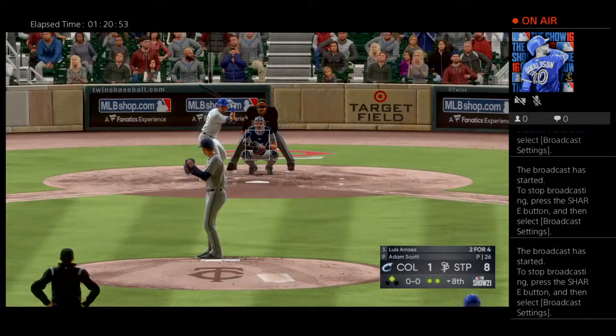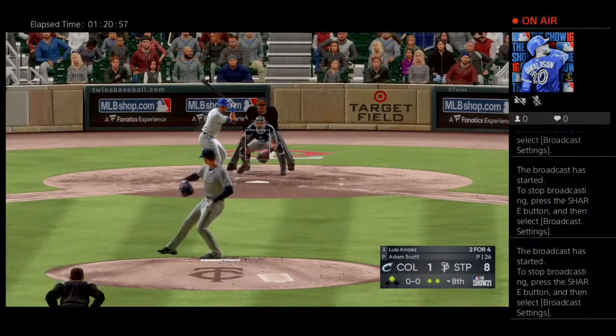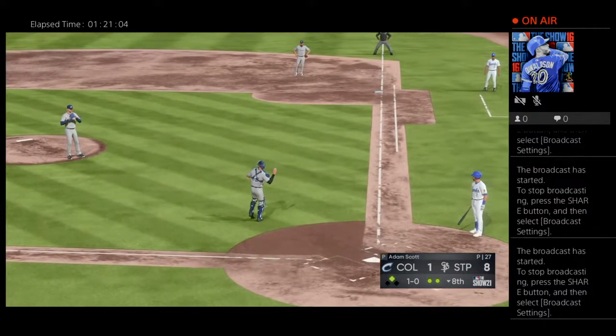At the plate now, Luis Arias. In the dirt here, and a nice job keeping it close. It's ball one.